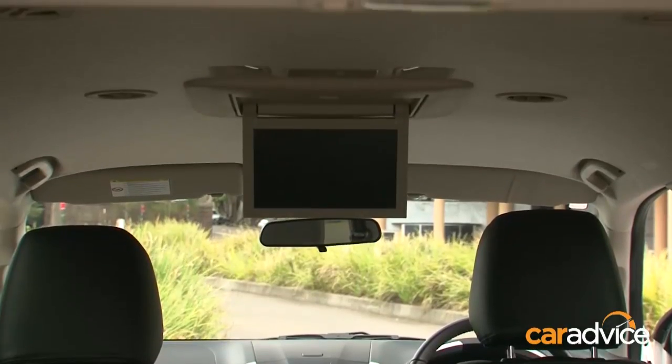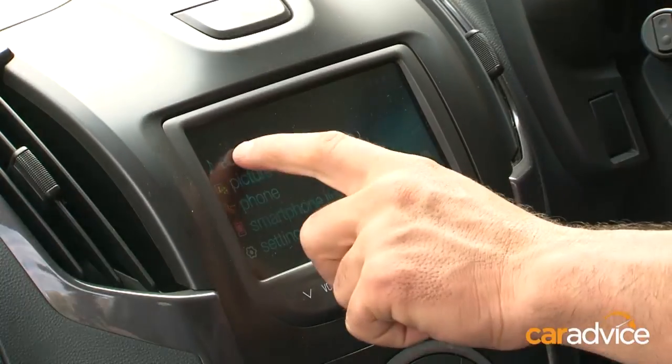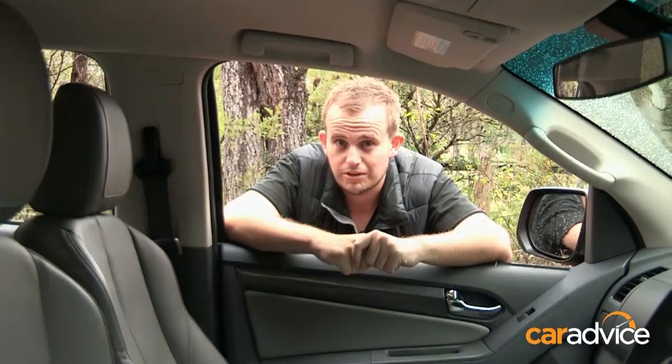The interior of the Holden doesn't feel quite as high quality, but it does have some advantages. That MyLink media system is simple to use, and the Bluetooth connectivity is brilliant, and it has a digital speedometer. There's also a vanity mirror on the driver's side, which the Isuzu misses out on.